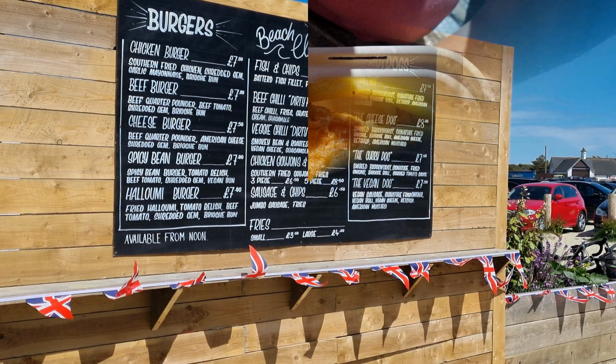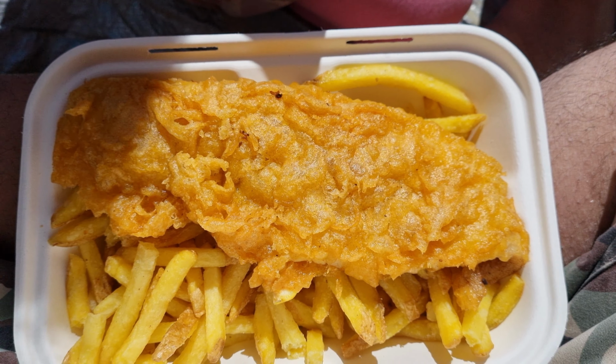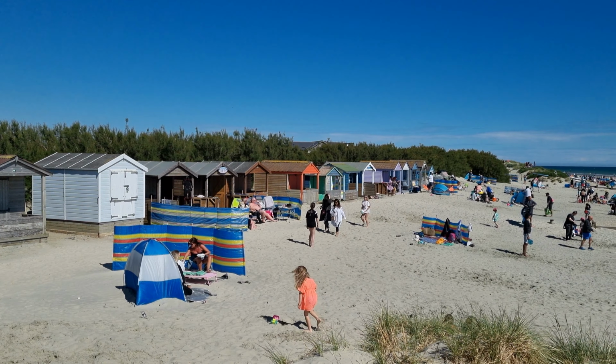There was only one centre where food was provided. Not much option to buy, but the fish was really fresh.